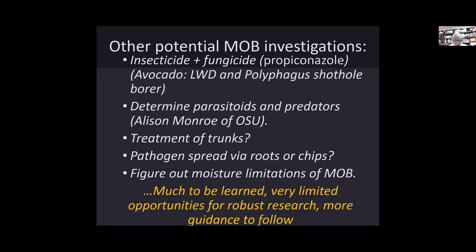Determining the parasitoids and predators of Mediterranean oak borer, a student at Oregon State University, Allison Monroe, is trying to figure out how to do that. How to best treat the trunks, what size chips are necessary, some of the logistics of examining the trunks before they're disposed of. We'd like to figure out whether the pathogens can spread via roots or chips. And I think we should also try and figure out the moisture limitations of Mediterranean oak borer, whether it's as sensitive to different moisture content of the wood as some of our native beetles. That's really been key for how we control native ambrosia beetles. And maybe it's a factor for Mediterranean oak borer as well.